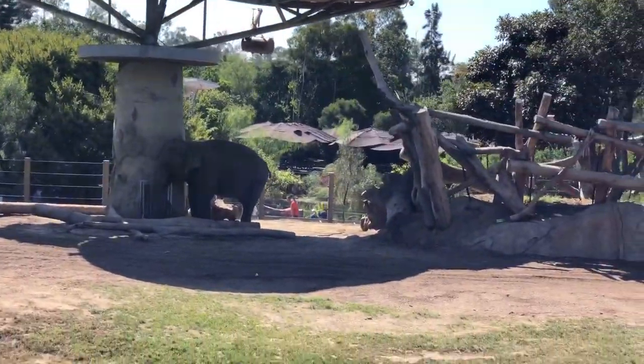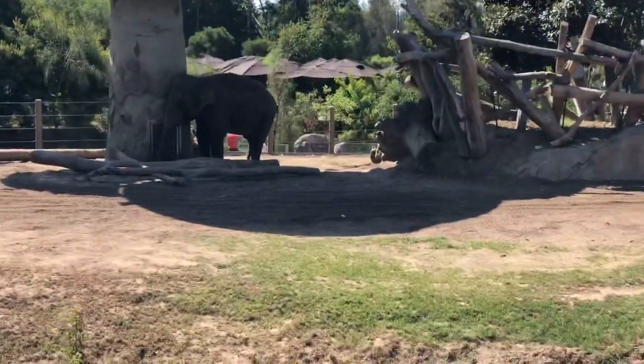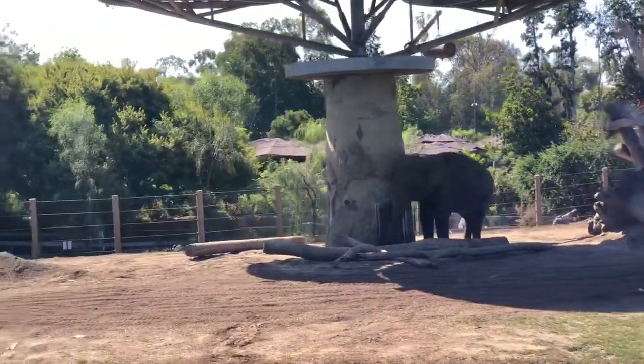Daddy, look, a baby elephant. Just making sure they use that trunk the same way we would do their arms or hands. Oh, okay. They reach around. I was like, that's my feet. Oh, look at the camera.